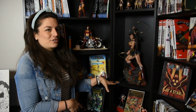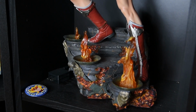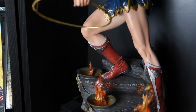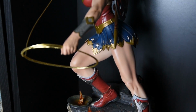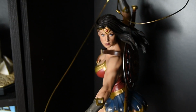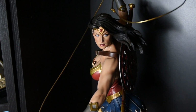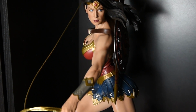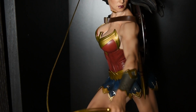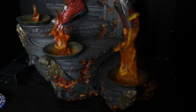In my second Sideshow figure, I knew I had to have this from the second I saw her, and I made monthly payments forever, and she's finally here, and she's beautiful. I can't tell too much, but she does have a light-up base. I still need to cut into the bookshelf in order to have that work, but she's so beautiful. Bless. It's another Sideshow premium format, like the Red Sonja that I have.